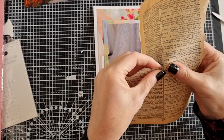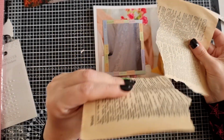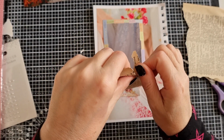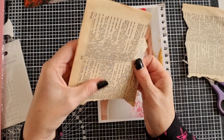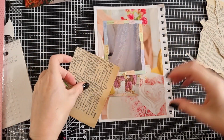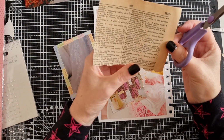And I'm just ripping it across, I think. I think I'm going to rip it all the way across because, yeah, I think I'll do that. As long as I have the bit that says wedding. And that's the most important part. Oh, yes. What a day. What a lovely day.